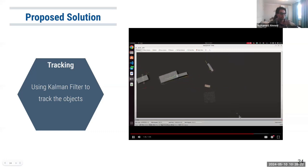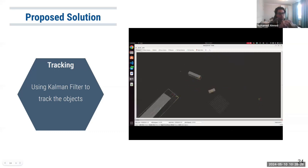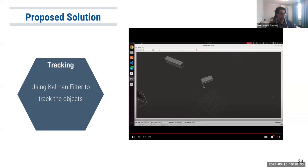And here you can start to see some kind of buoy, a small floating buoy. We also need to detect this in order to avoid it correctly. So this is regarding the tracking.